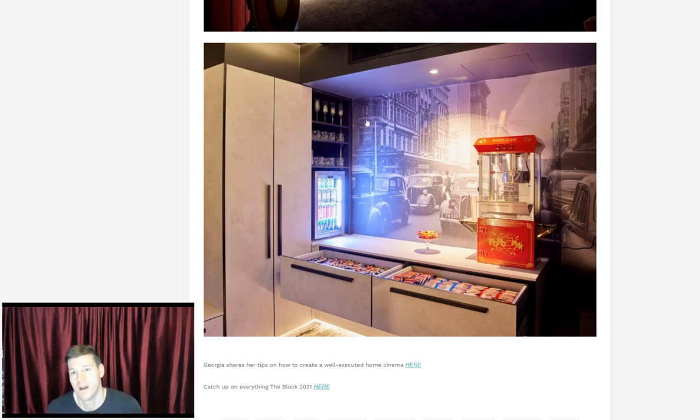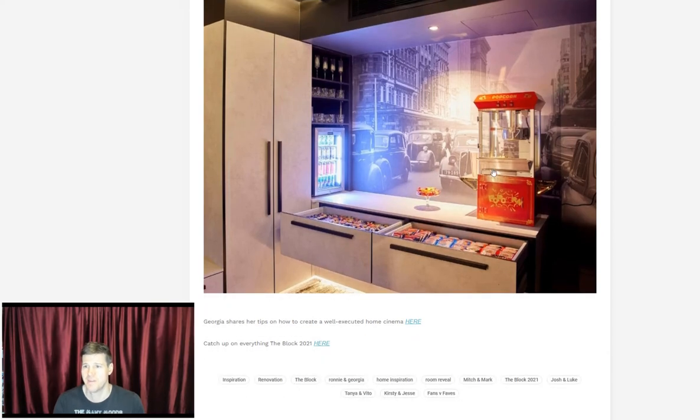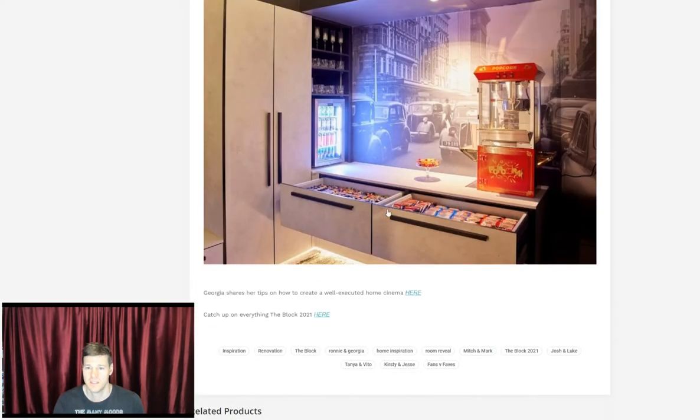Bloody fridge. Pretty good popcorn machine by the looks. They've got a proper kettle there. So they're going to be serving up some good stuff. I like it. All right.